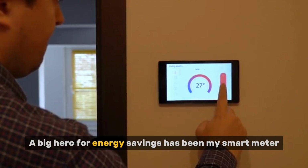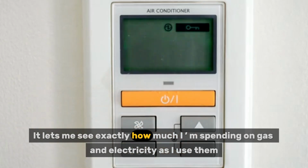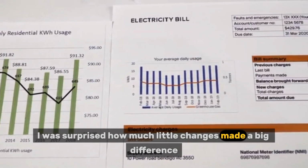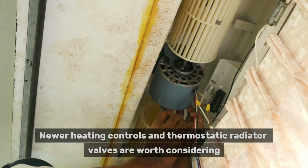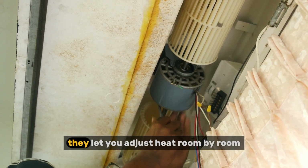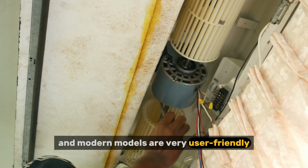A big hero for energy savings has been my smart meter. It lets me see exactly how much I am spending on gas and electricity as I use them. I was surprised how much little changes made a big difference. Newer heating controls and thermostatic radiator valves are worth considering. They let you adjust heat room by room, and modern models are very user-friendly.